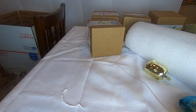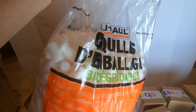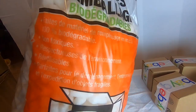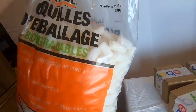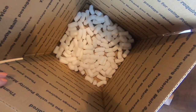Okay, so real quick, this is what my bag of peanuts looks like. They're from U-Haul. I was trying to find the size on there, but I'm not finding it right away. But yeah, peanuts. So what I did was I put a nice little layer on the bottom there.